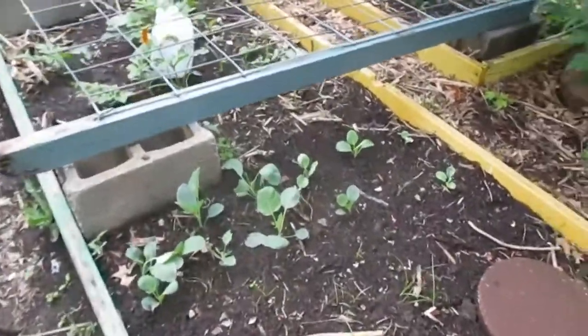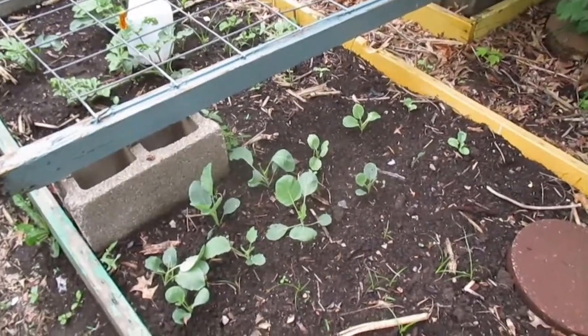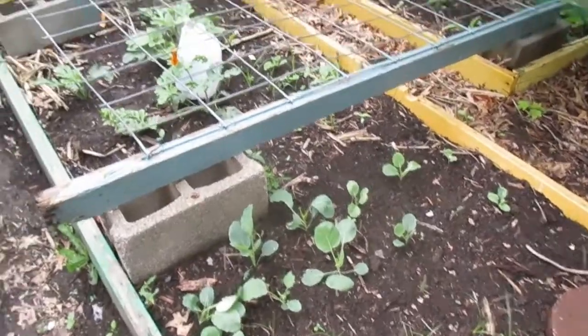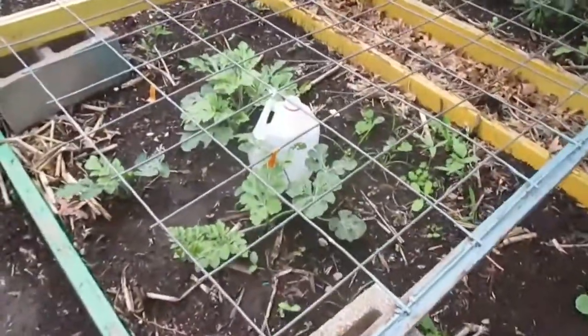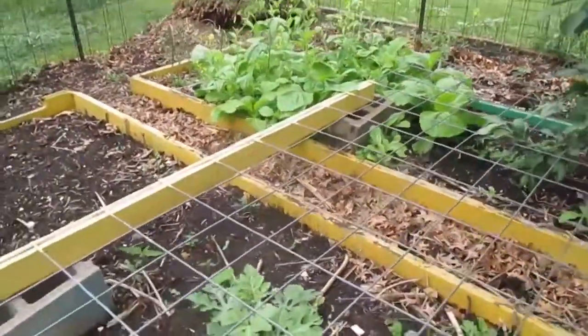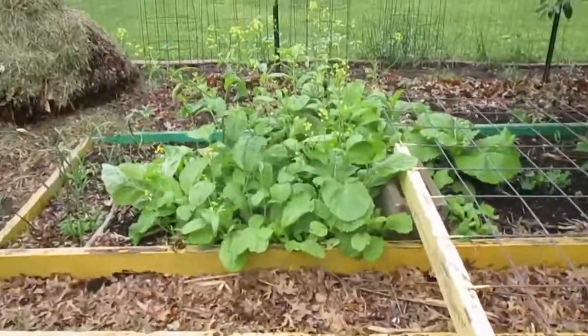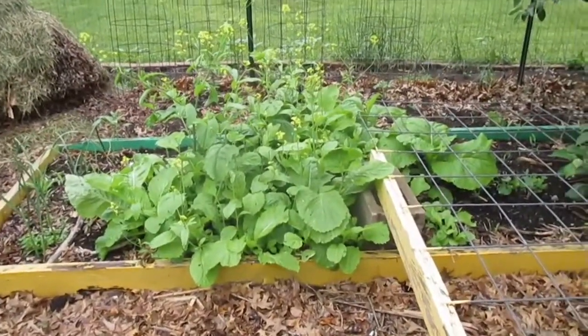Now these are those little cabbages, Brussels sprouts. I hope they make it. The watermelon seems to be loving the rain. And again, I didn't plant these this year. These came up from seeds from last year.